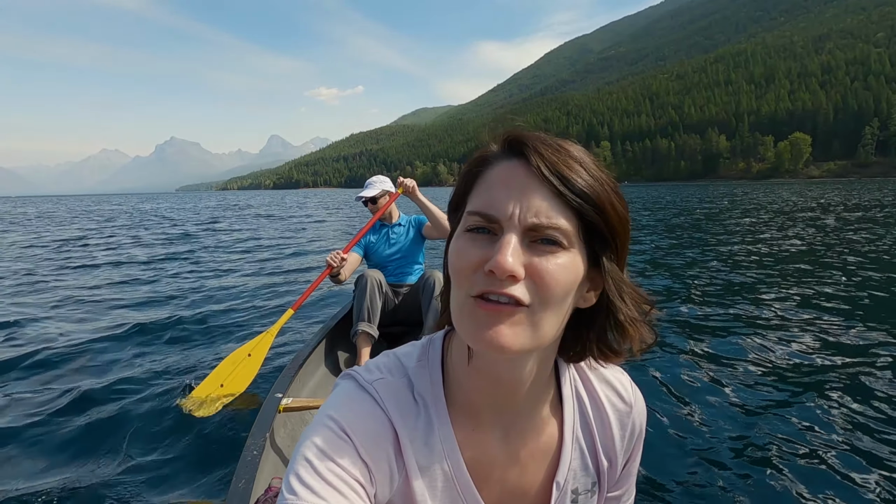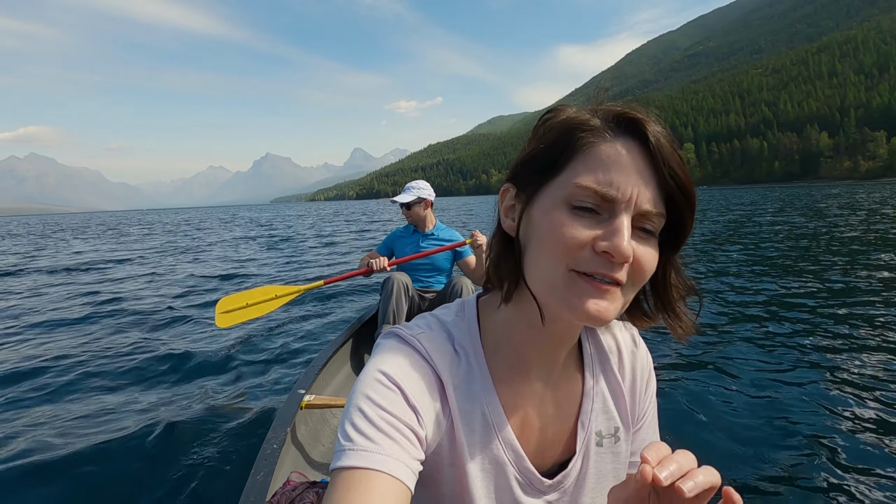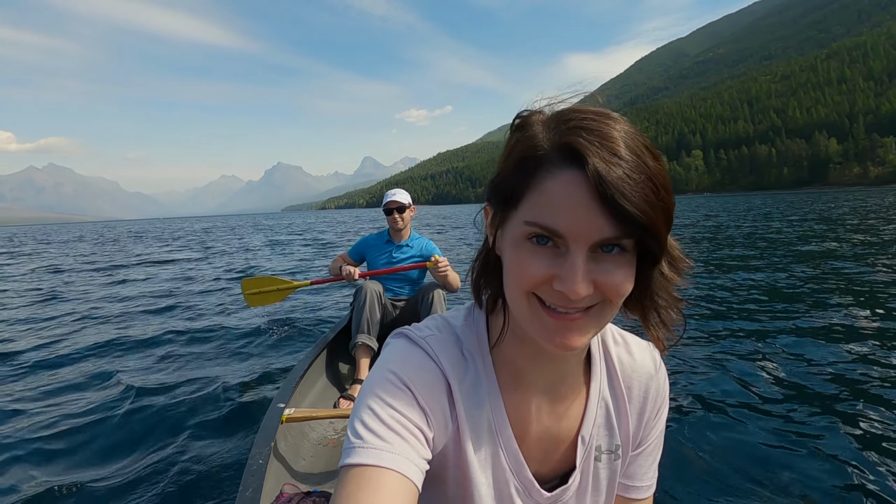So Lake McDonald is a long, narrow lake. It is 10 miles long. And I feel like we've been paddling for about 20 miles. Even though I know we haven't. We probably didn't even go halfway down the lake, but we're on our way back now.